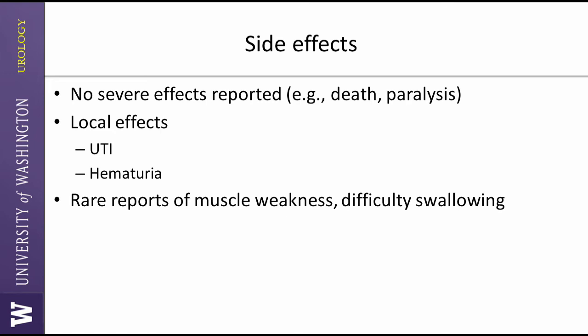The side effects are actually very few. There are no severe effects reported with bladder use, for example, death or paralysis due to the toxin. The local side effects are typically related to infection, UTI, or blood in the urine for a few days.